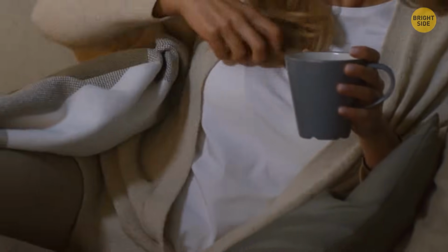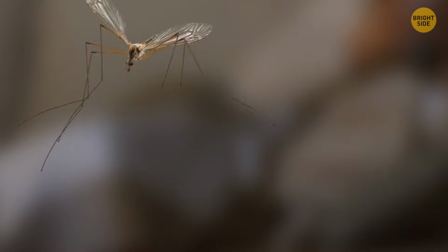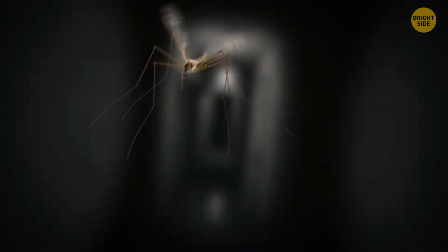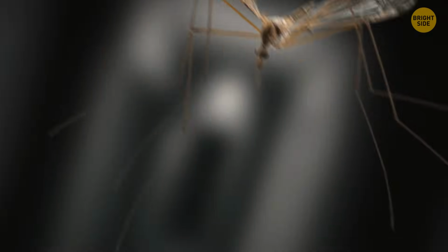So you're at home, enjoying your evening tea under a warm blanket, when all of a sudden you see a huge, no, enormous mosquito. Its long and gangly legs have a span of your palm, and it clumsily bumps into all the obstacles it meets. Despite its awkward appearance, it's still terrifying.